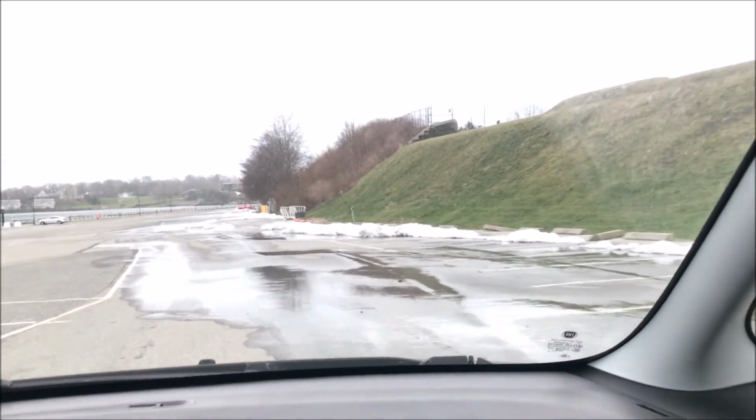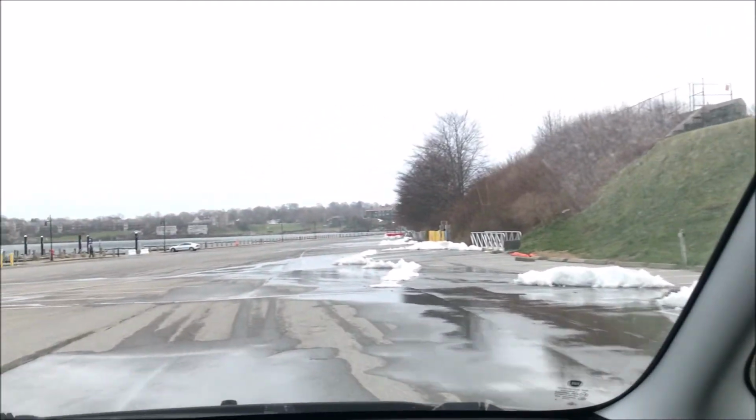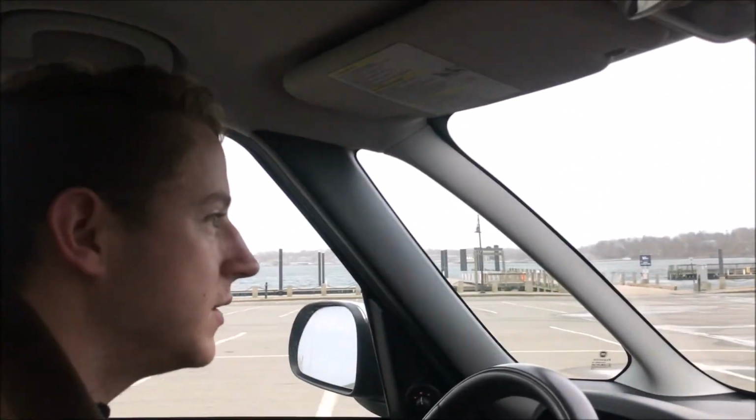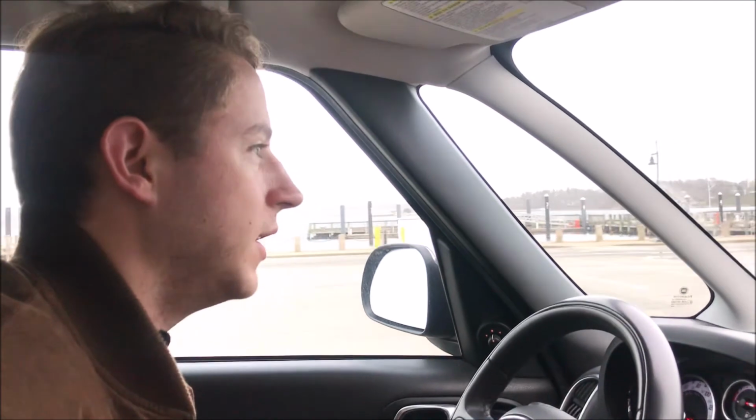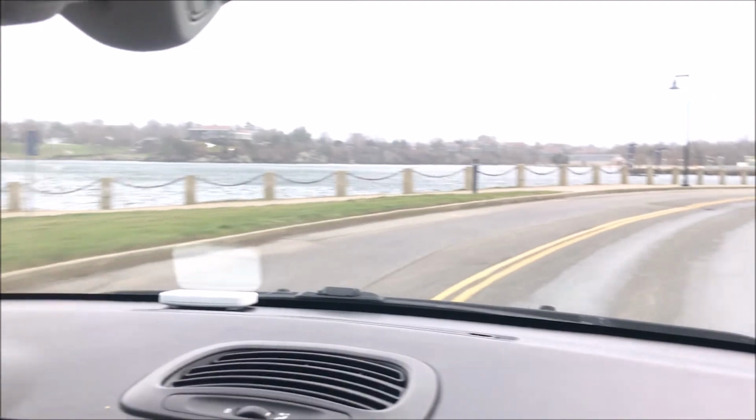I didn't actually know why this fort was built, particularly. I think it was either built for the Revolutionary War or the War of 1812. I actually might guess the War of 1812 now because it's named Fort Adams, and of course Washington was the first president and Adams came after. So it's possible it was built for the War of 1812 rather than the Revolutionary War. I don't actually know.